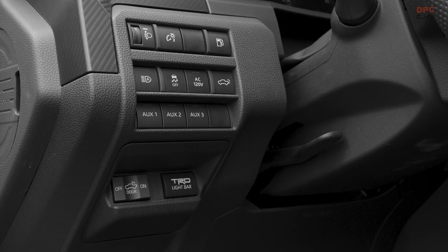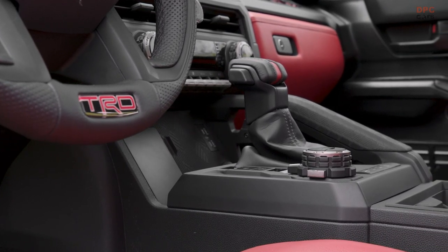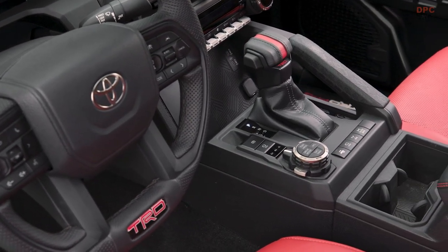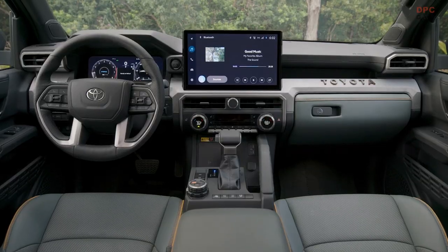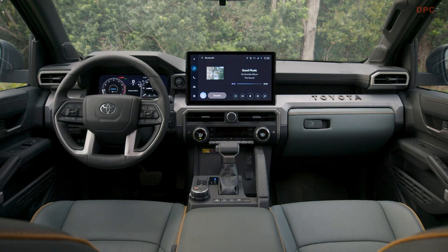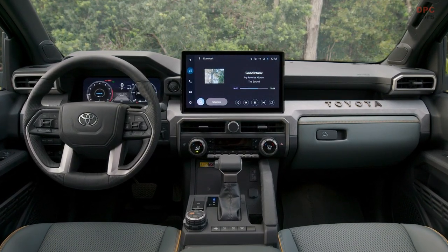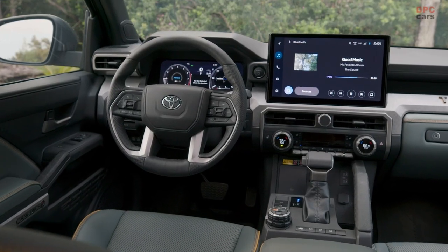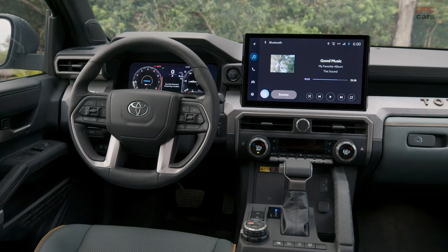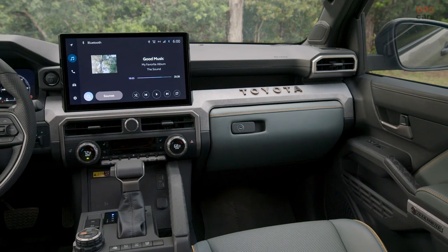Tacoma's interior story continues with tech features like the standard 7-inch multi-information display or the available 12.3-inch multi-information display. Toyota's latest audio multimedia platform can also be found here, served up through either an 8-inch or available 14-inch touchscreen, the latter of which also includes an integrated USB-C port for charging capability. The USB story continues with dual USB-C ports for front passengers and rear USB charging points for riders in the rear, allowing all occupants to keep their devices juiced when disconnecting from civilization.